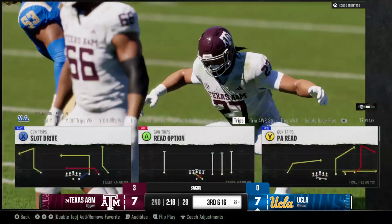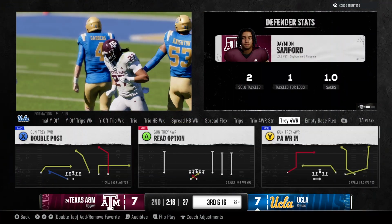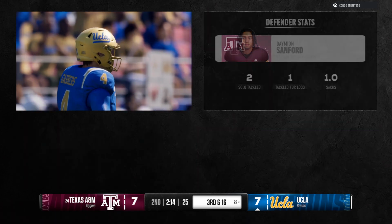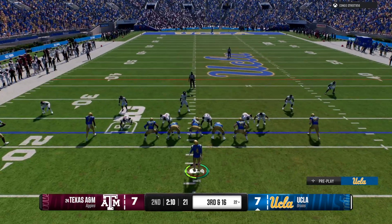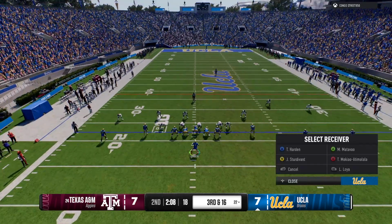Trying play action. And this sophomore able to wreak some havoc and get the sack. Play action pass success has a lot to do with selling that fake. You could tell the defense was not buying it, got in the backfield, got the big play.